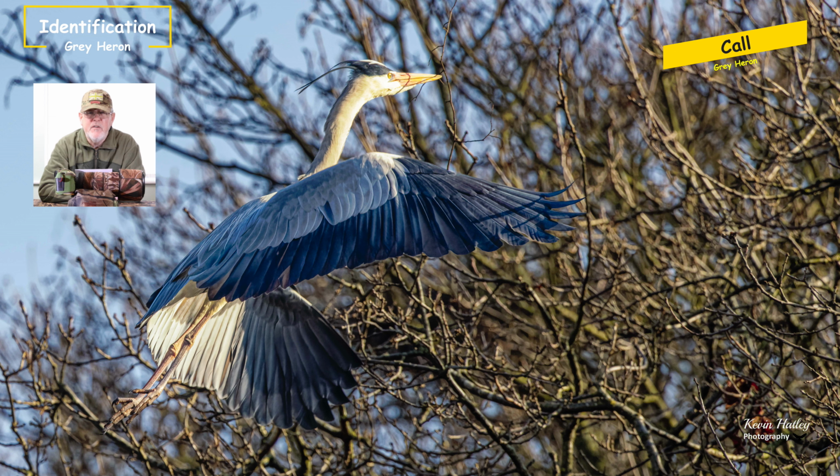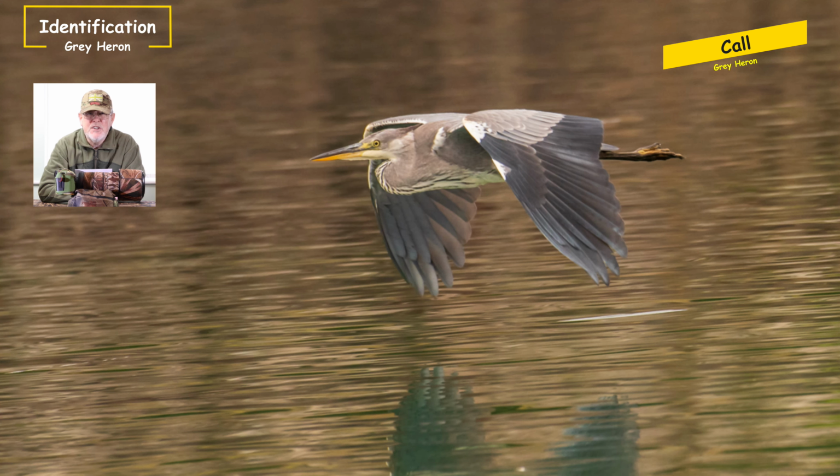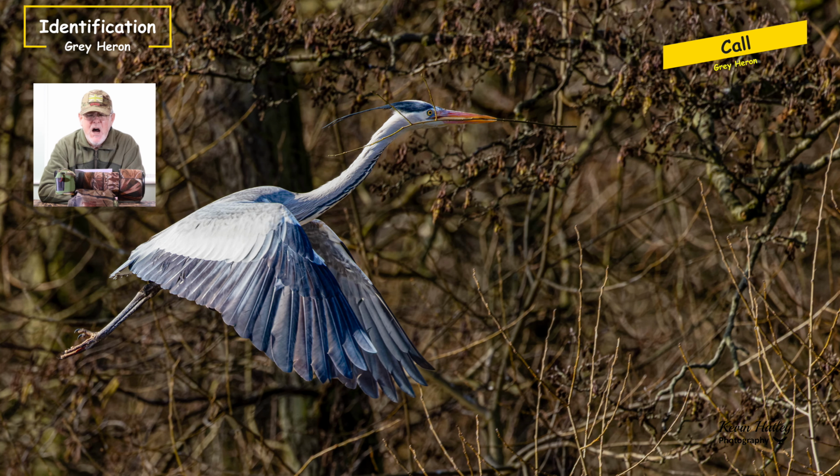Another identifying feature of the grey heron is its call. Herons are generally quiet birds, but they will call during their flight and when they're alarmed. It's quite a harsh, frank or cark call, which you're about to see now.